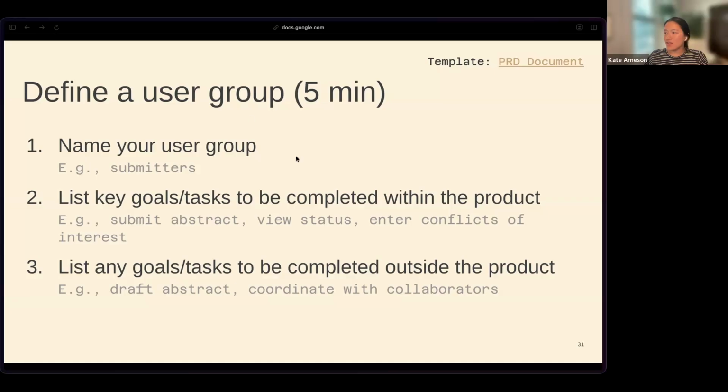And if you feel like you've gotten to a good place with your user group, if anyone's comfortable, dropping it in the chat just so that other people can take a look at it and get some more examples, that would be awesome too. So I will set a timer and just let people work for a little bit.